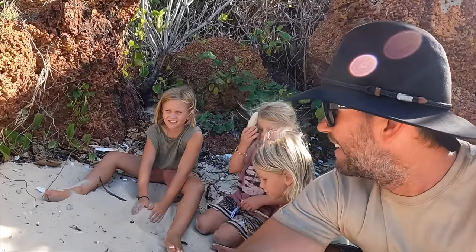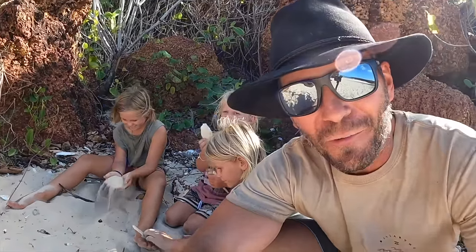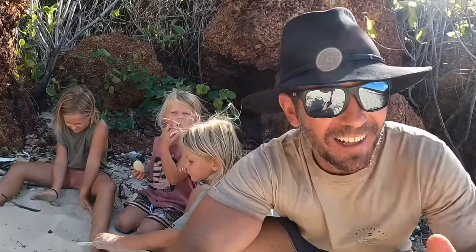All right, well, here we go. This is Little Bondi, right? This is the beach, and it's also the campground. Now, it's one thing I'm not quite sure about. What do you reckon about camping here, kids? Not really, like, kind of safe. We're all a little bit worried about how close we are to the water, considering we're going to be kicking out a tent, right?